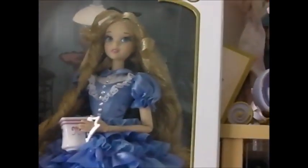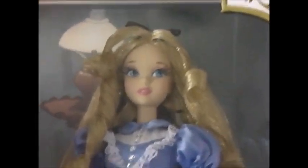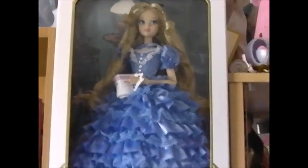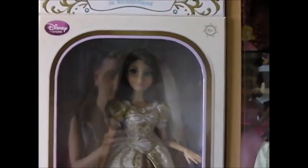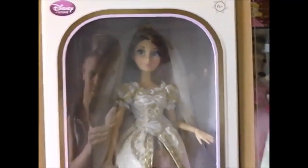Okay, now if we move on down over here we have some limiteds. So I've got limited Alice, which is my favourite limited doll, I think. And she's from the US, so I was lucky to get her, as they weren't released in the UK. Underneath is Wedding Rapunzel, and I love Rapunzel, but I didn't get the basic one of her, which is a shame.